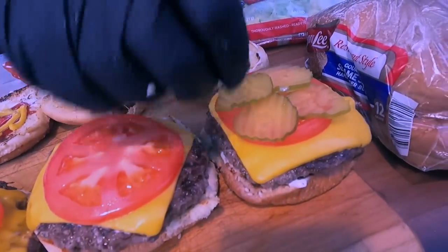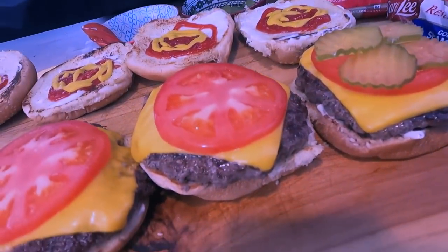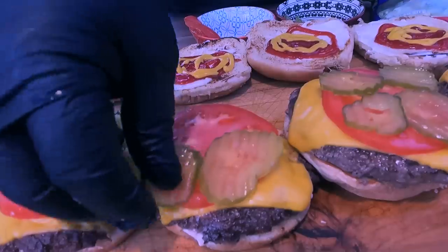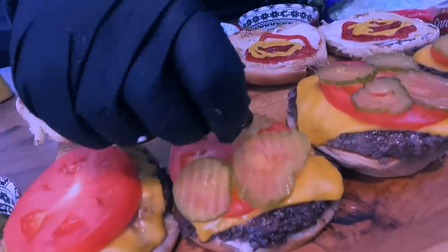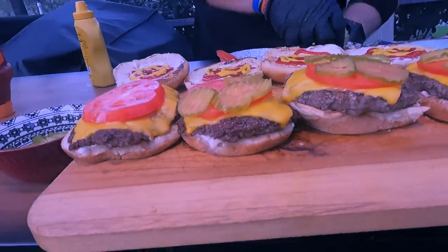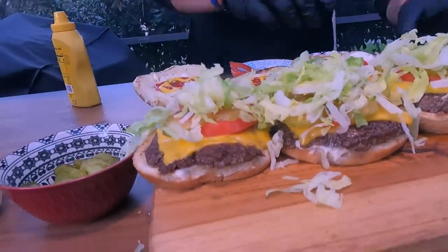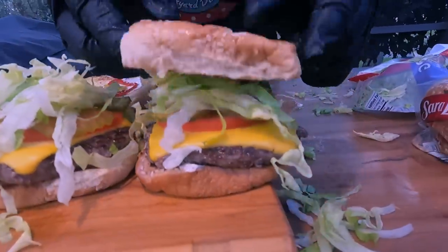Everybody gets four pickles, so good thing we brought two jars. Two bowls. These are good looking burgers, I'm not gonna lie. All of these. And then we got the lettuce. Brett, ready for the lids? Go for the lids. That's all systems go.